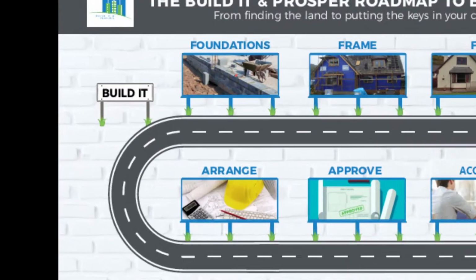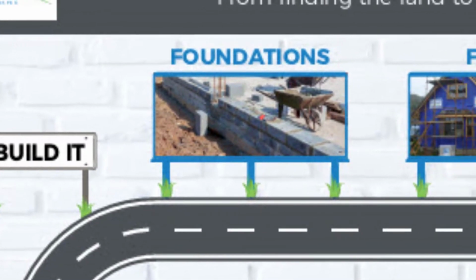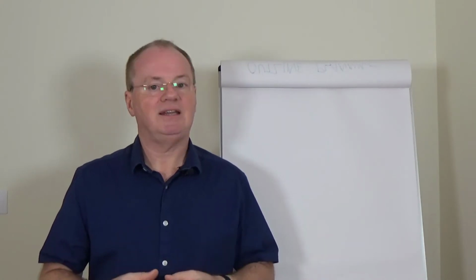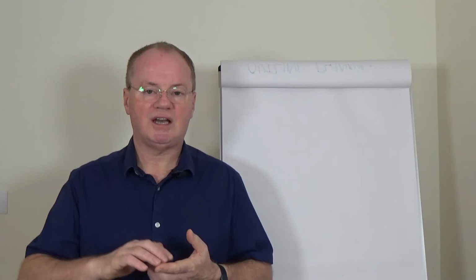For context, we are in the build it phase and the foundations stage. So the foundations are of course vitally important to your house, and so what you're going to do in this stage is monitor the foundations going in, and in our YouTube channel, we've got lots of videos on the foundation process, so you can watch that in much more detail.